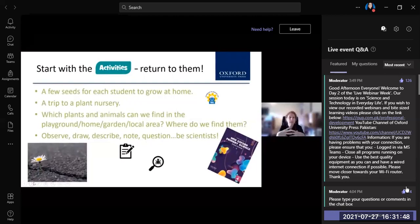It should be about them going out with an idea, with some kind of hypothesis or some kind of note of what to go and try, and them to observe, them to draw, them to describe, them to note, and them to come up with questions so that they're actually being scientists.